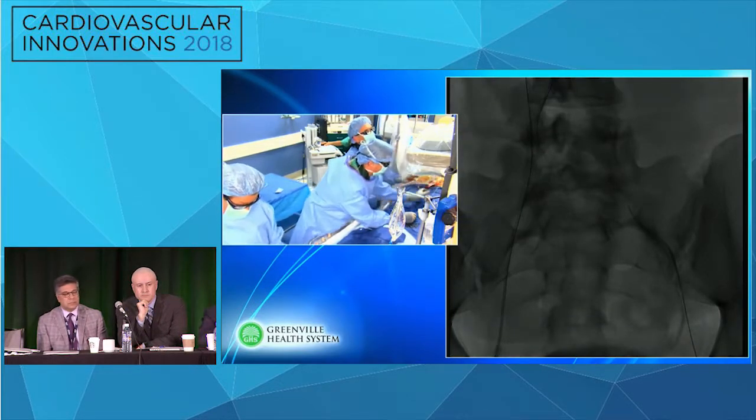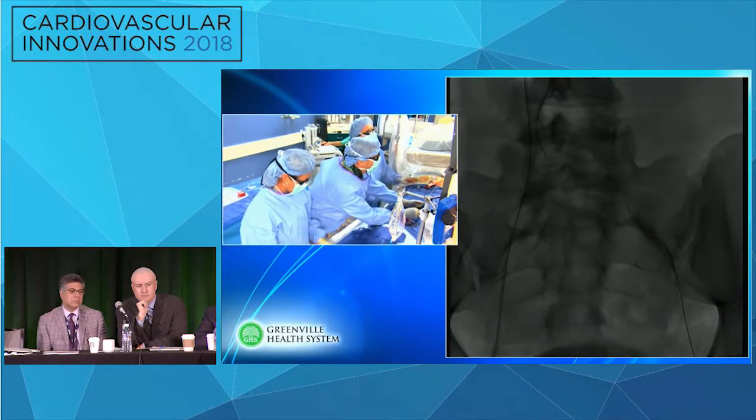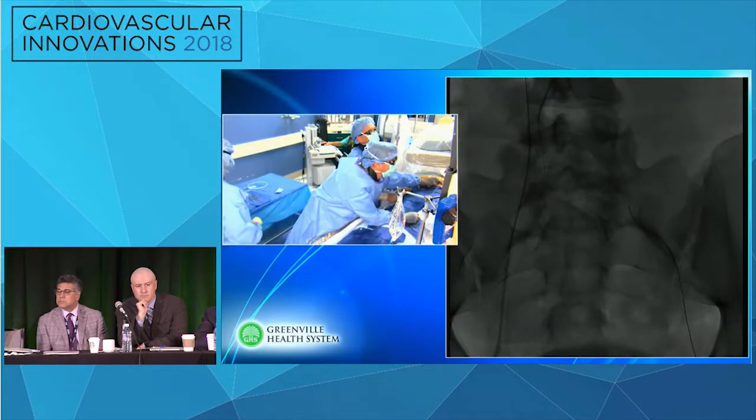Bruce, can you look at the prior angiogram one more time, whenever you have a chance? He doesn't have it. No, he has one picture of it. No, he doesn't have it. Okay.